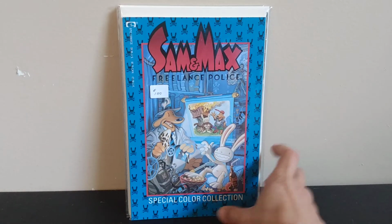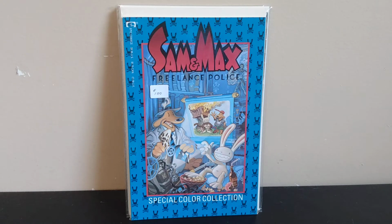Next one's kind of a cool one. It's Sam & Max Freelance Police. This is a color collection. So I picked this one up for $1. Now Max came to my attention back in the early 90s with the old LucasArts adventure games. I think it was Sam & Max Hit the Road. And they had a little revival, I think in the early or mid 2000s, when Telltale was doing all those remastered or remakes of those old LucasArts games. But this is from 1989, 1990, something like that.